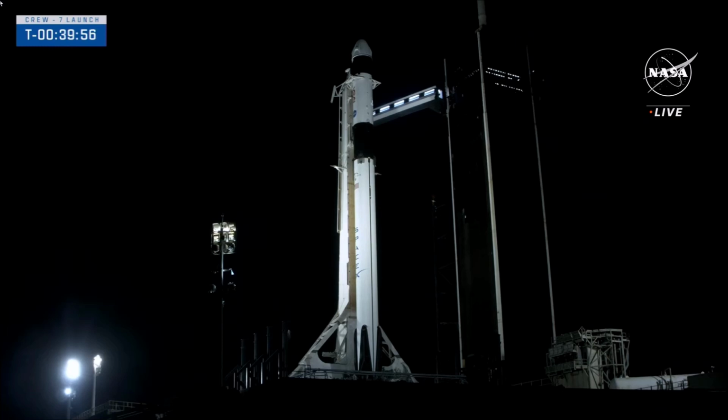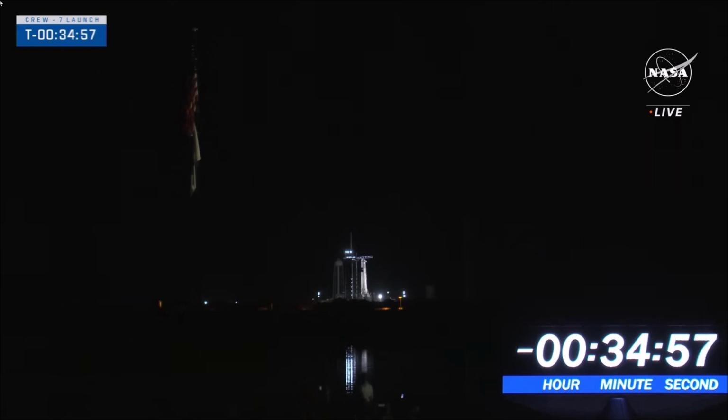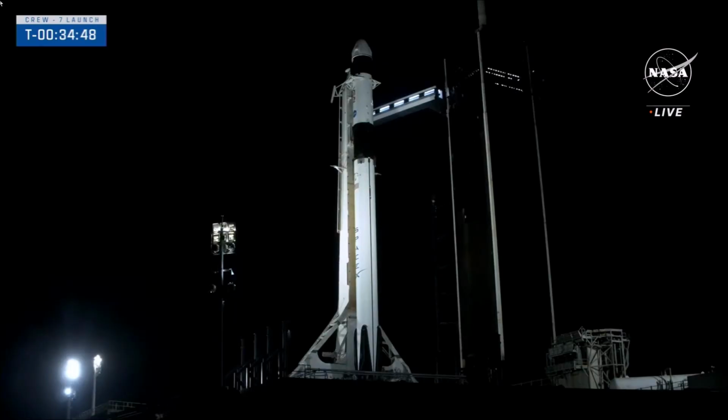So Dragon, the launch escape system, you are go for Section 6, closed visors and arm launch escape system. Well, they changed the number, but it's the same. Dragon, copies, go for Section 6, launch escape system arming. Same milestone. Propellant load has started. And so now the propellants are flowing into the Falcon 9 rocket.